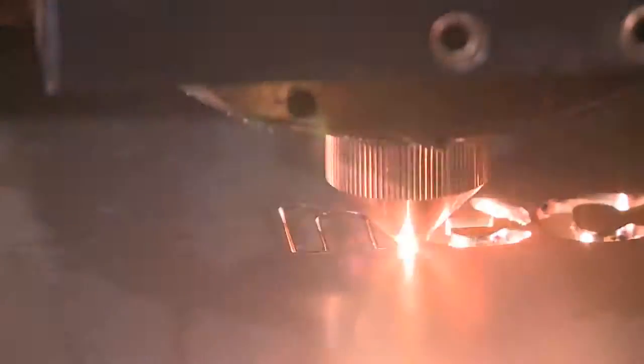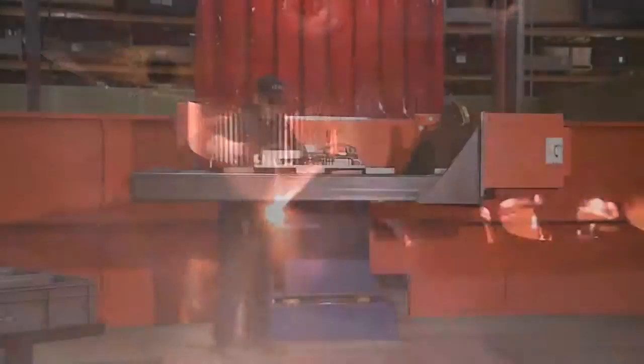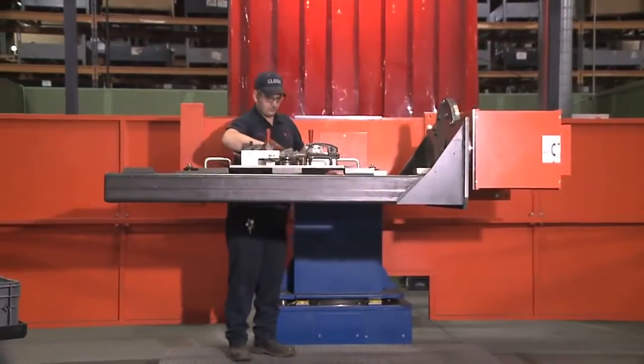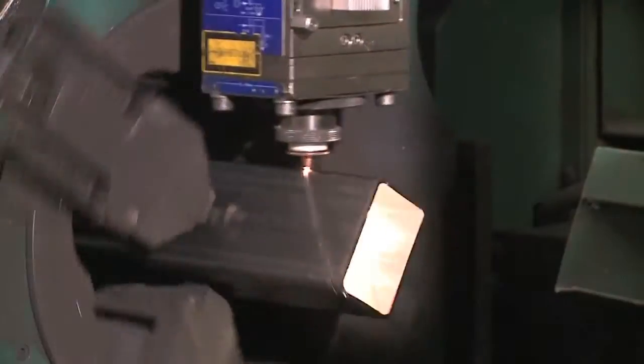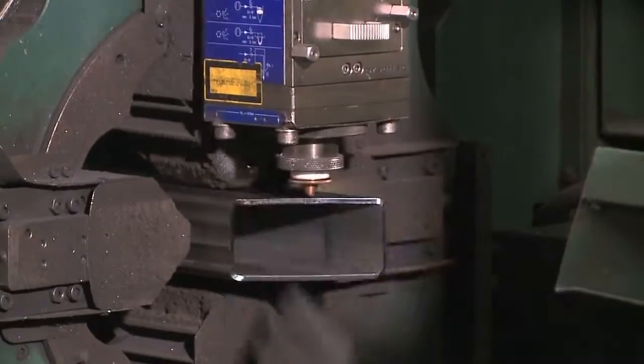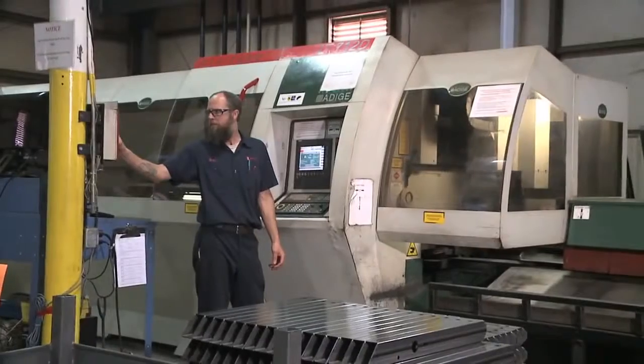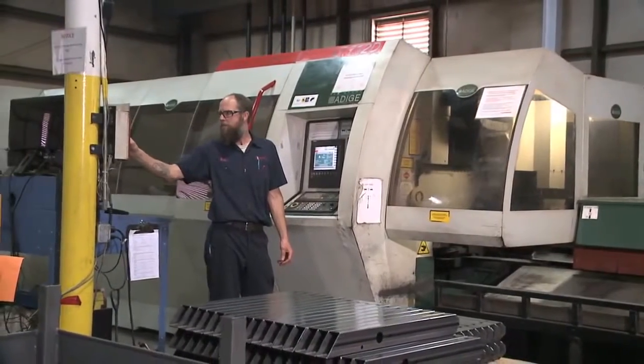Since the Industrial Revolution, manufacturers have been striving to make more products better in a shorter time and for less money. Automation has made this possible, but with automation comes complexity. We found a company that allows manufacturers to manage this complexity in real time.